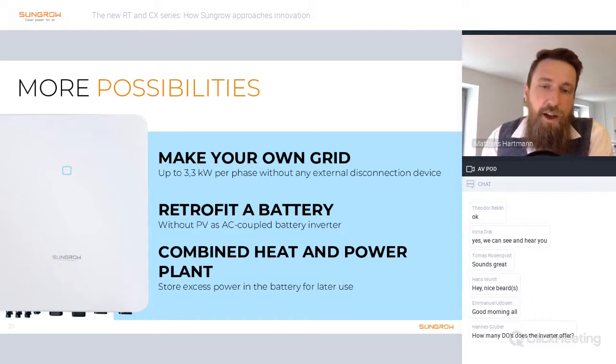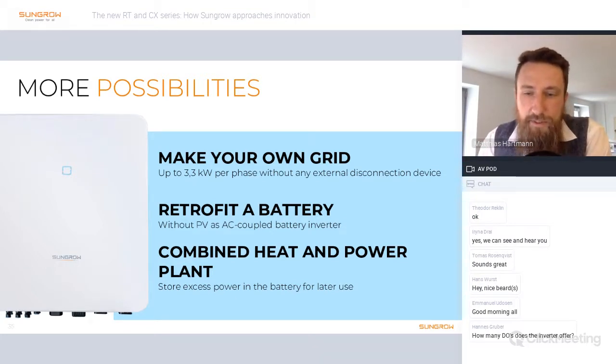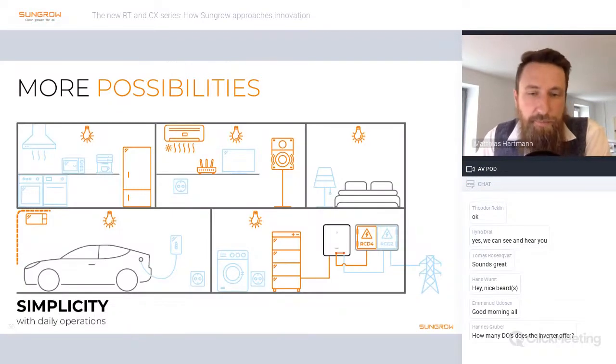And how does this work? Let me briefly show you with this illustration. On the right-hand side, you have the grid entering the house, and then you have your distribution panel. From the distribution panel, you route the power to the inverter, and inside the inverter there's a backup port, and it can route the power from the blue half of the distribution panel to the orange half. Basically, you just split your distribution panel in half and have some of the appliances connected directly to the backup port of the inverter. These are, let's call them, protected loads.